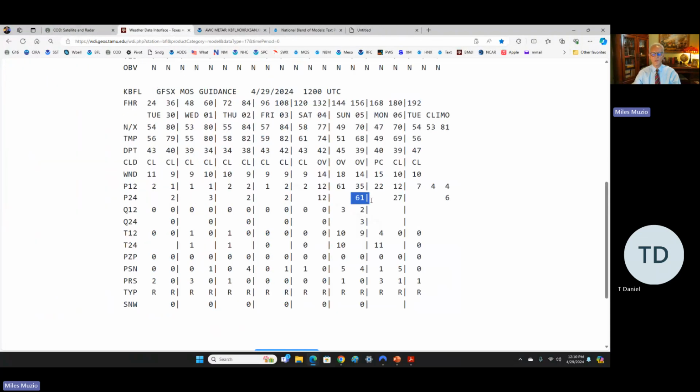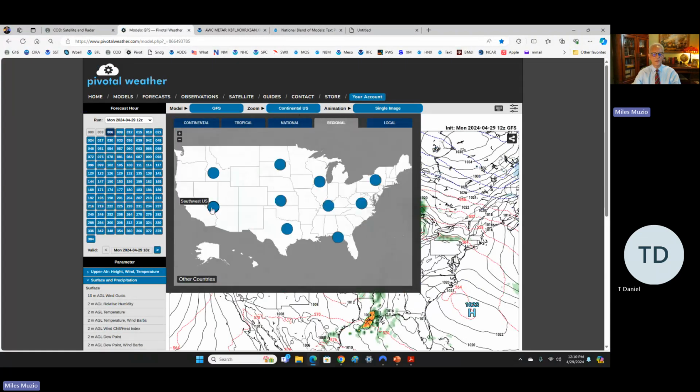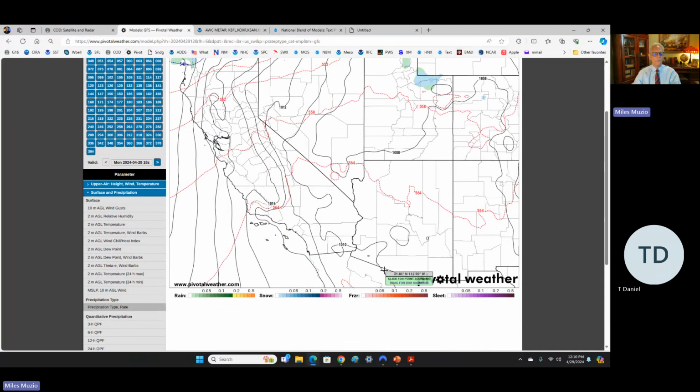Once again, 61% probability. Let us then look at this and we'll come right down to the regional here and see what it says. This is the GFS, that is the American model. And of course, models are so important today because, as you're going to find out, they are pretty much the default. The National Weather Service doesn't actually forecast the weather anymore.